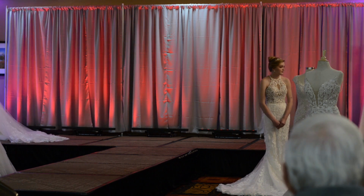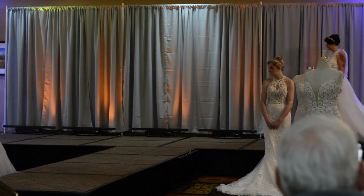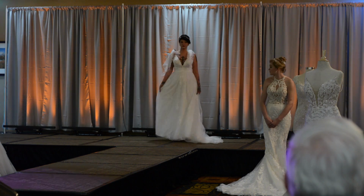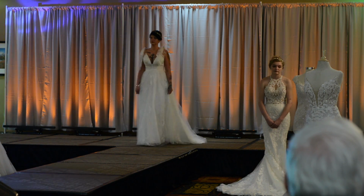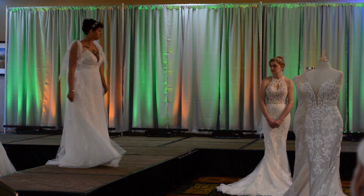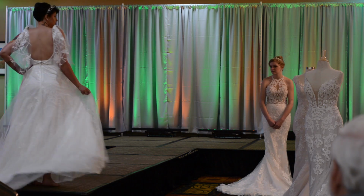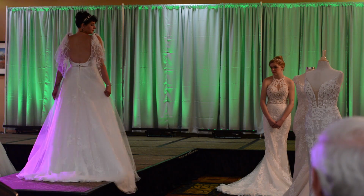Okay, and our next young lady is Dusty. And Dusty has on this really unique boho style gown. This is a Val Stefani. And just a small chapel length train. It has kind of a handkerchief, flutter sleeve type sleeve on the top there that you could just tie on. You don't have to use those sleeves, but you can take it off.